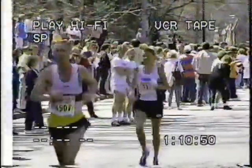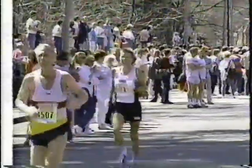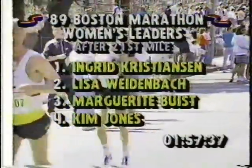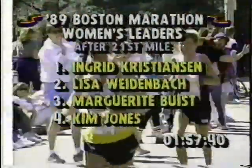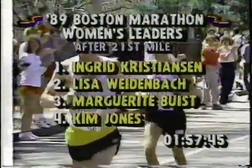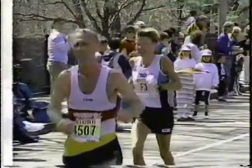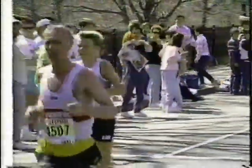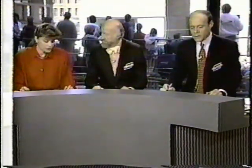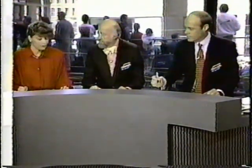Ingrid Christensen from Norway maintains her first place standing and her world record pace, Barbara. Yes, she is maintaining that world record pace, although her pace over the last couple miles has dropped off significantly. At mile 20, she was 1:48.15. Lisa Weidenbach was second at the 20-mile mark at 1:51.40, and Marguerite Buist, 1:52.22. So there's a significant gap between those first three runners. Surprisingly, in fourth is Kim Jones, also from the United States, who's at 1:53.58 running a PR.